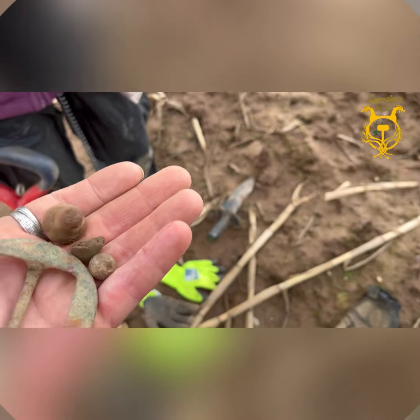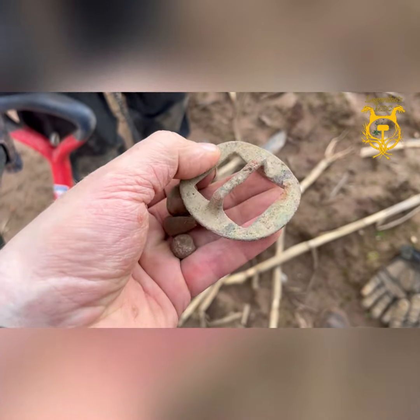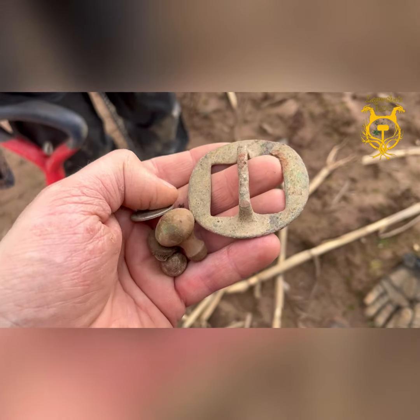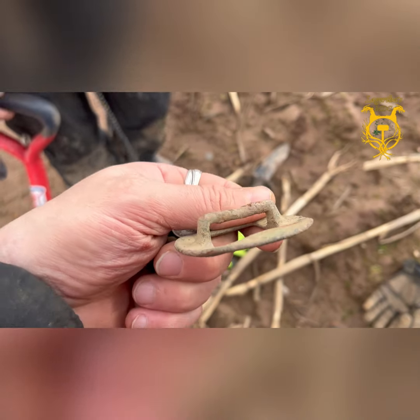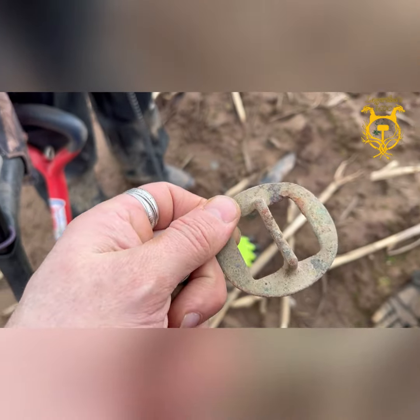So we got Sue here. She don't like being on camera, she's shy. It's got worse since we came, mate. I think it's like rain the other day. Big old buckle. Sunday, isn't it? Yeah. It's probably some Victorian. That's a slider buckle of some sort.